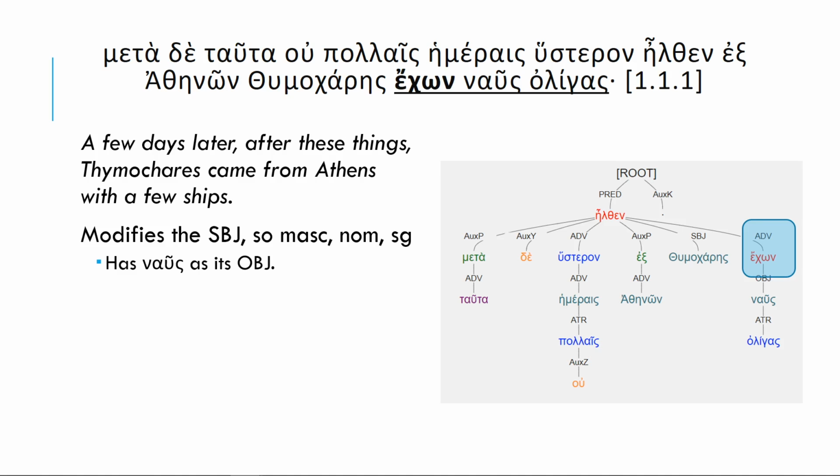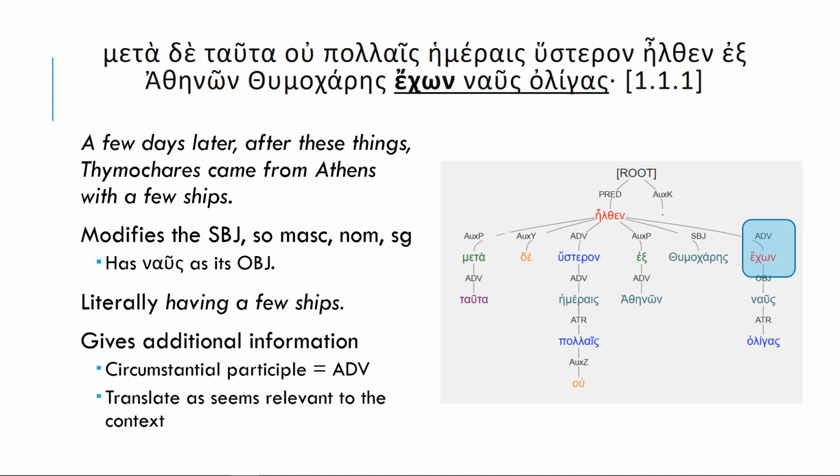So you match Thumacares in gender, number, and case, but you hang it as an adverb on the main verb. He had, having a few ships, and "ships" is its object, and the subject is implied. So it's giving additional information and is circumstantial. You translate it however seems to make sense in the context. So, when he had a few ships, he came. After he had a few ships, attendant circumstance, having a few ships, all of these things can make sense.